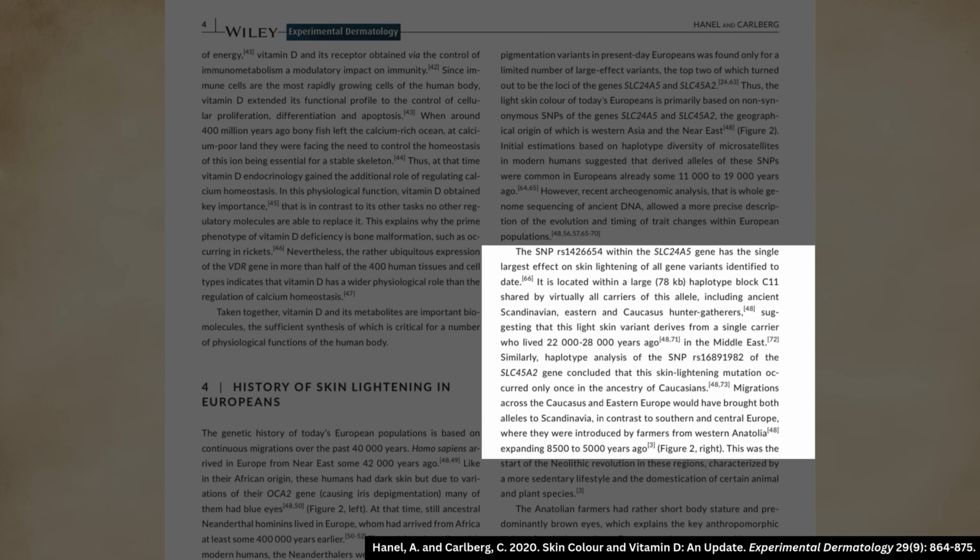I quote, "The SNP rs1426654 within the SLC24A5 gene has the single largest effect on skin lightening of all gene variants identified to date. It is located within a large haplotype block C11 shared by virtually all carriers of this allele, including ancient Scandinavian, Eastern, and Caucasus hunter-gatherers, suggesting that this light skin variant derives from a single carrier who lived 22,000 to 28,000 years ago in the Middle East.